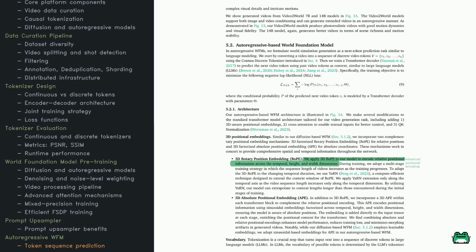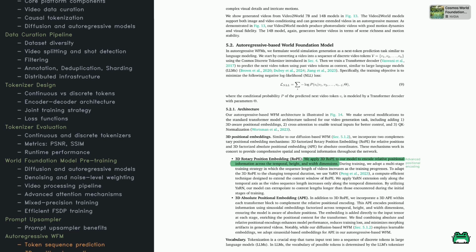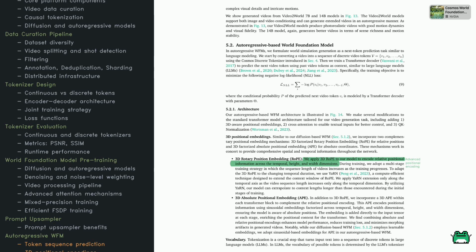Now we switch gears to the Autoregressive World Foundation model. This approach treats video generation like language modeling but with visual tokens.